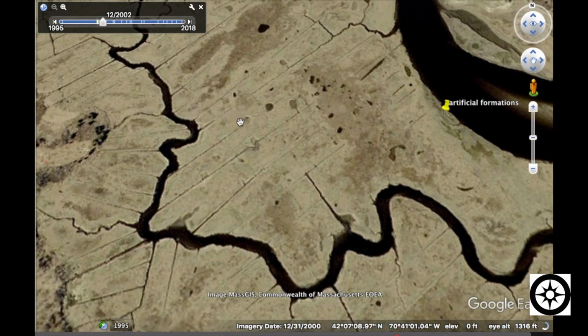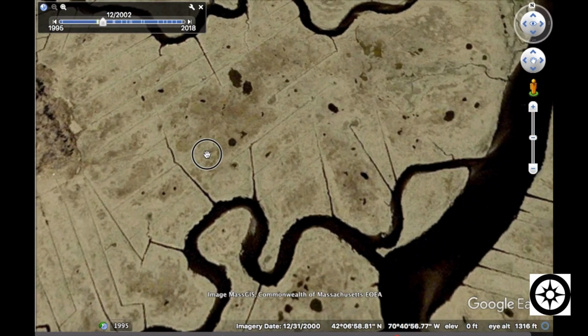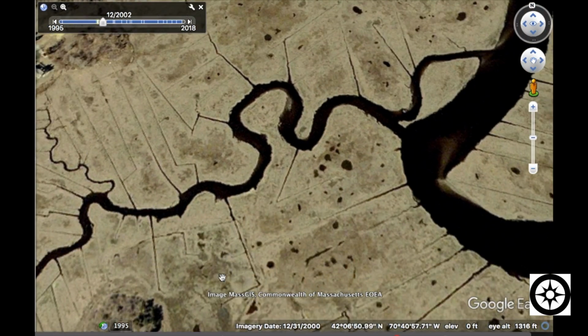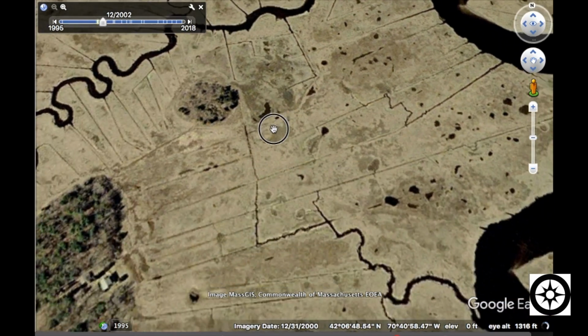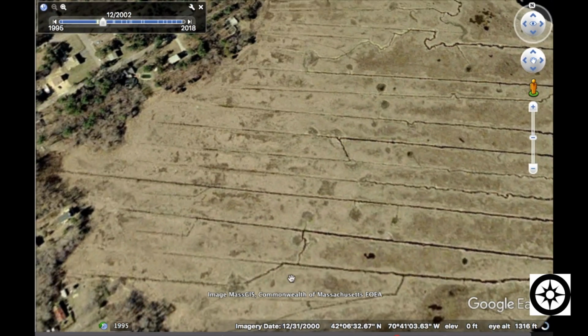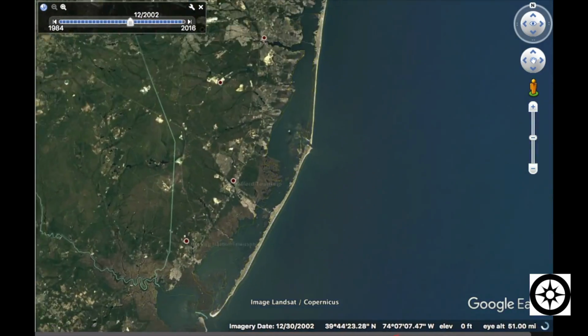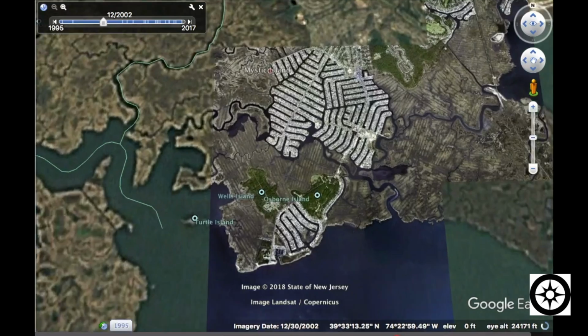People aren't building here, but we see the same things in the deserts of Nevada. You know, these right angles and these straight lines. And you know, these are a little different. They're a little different, but at the same time, I think they're very similar. And here we can have another look.